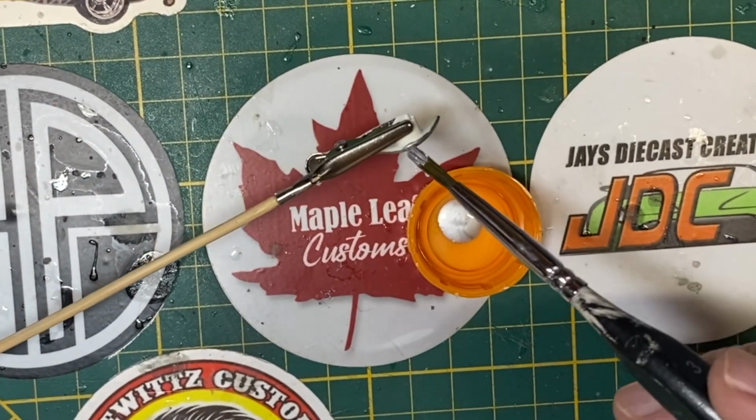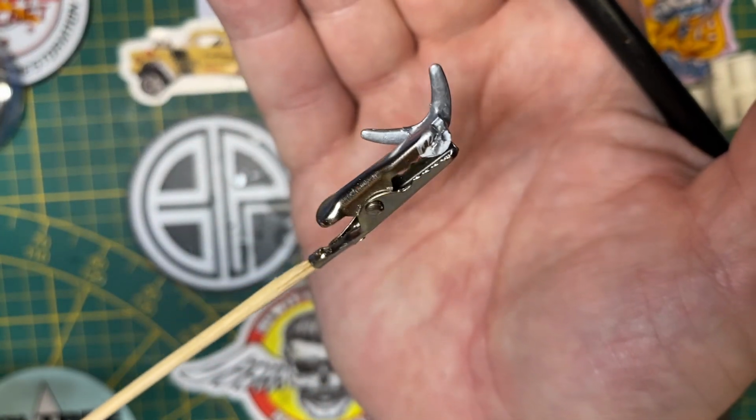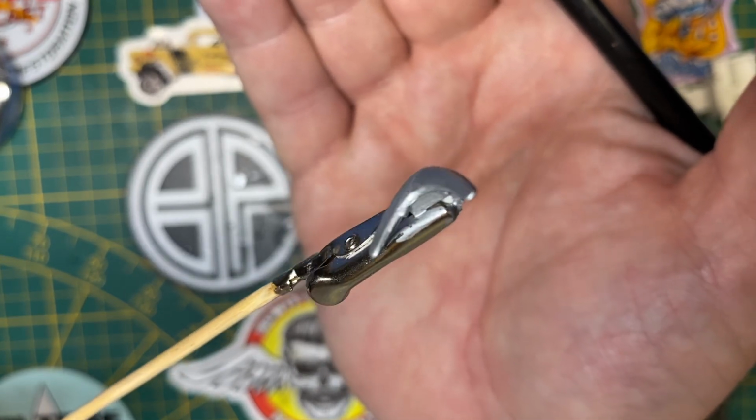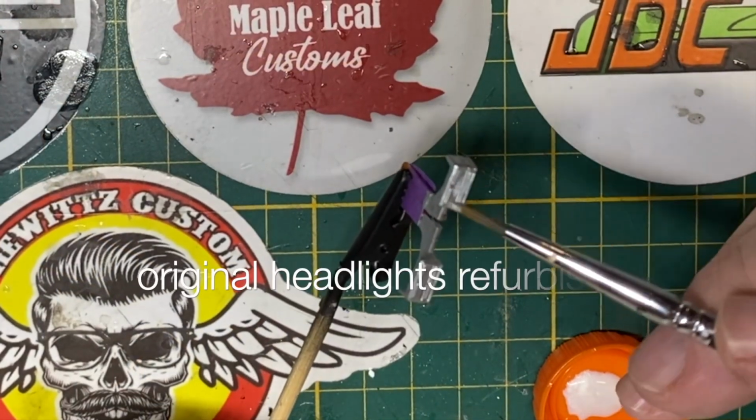Remember that boomerang antenna? I didn't. I forgot about it. I should have spray painted it, but it's so small you don't see any brush marks on this. Gets the same silver metallic, and that'll stand out nicely.